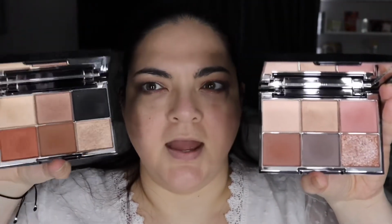So this is the first one he came out with, which I love the color story. And then this is the new one I used today. He did put a black eyeshadow on the first 2 palettes, but he took it out on this one because many people were asking him not to add it again, because it's not a very commonly used eyeshadow, and I understand that.